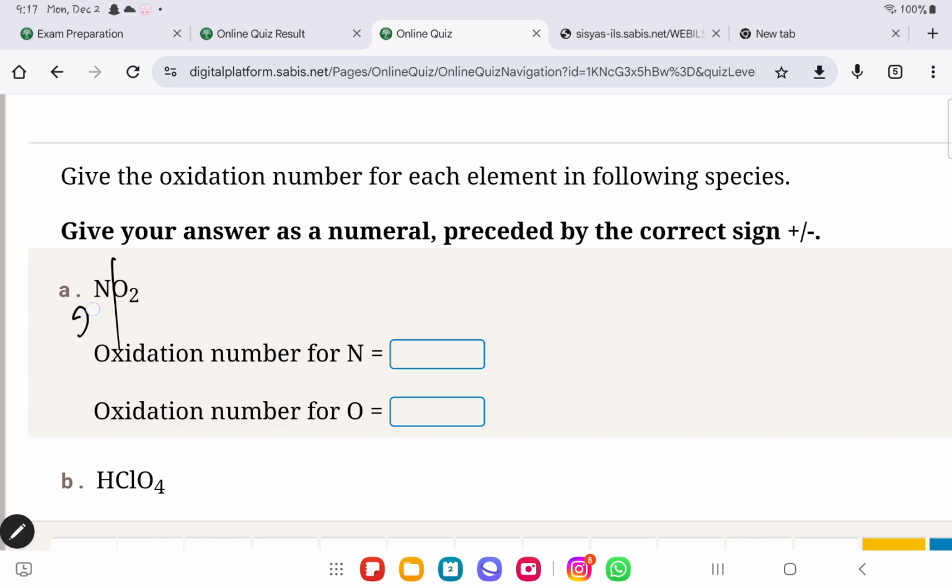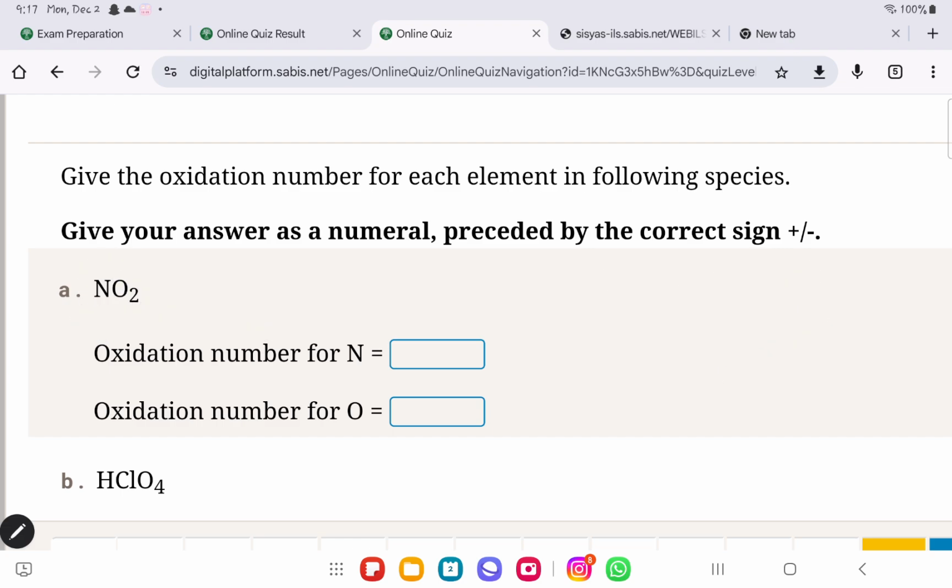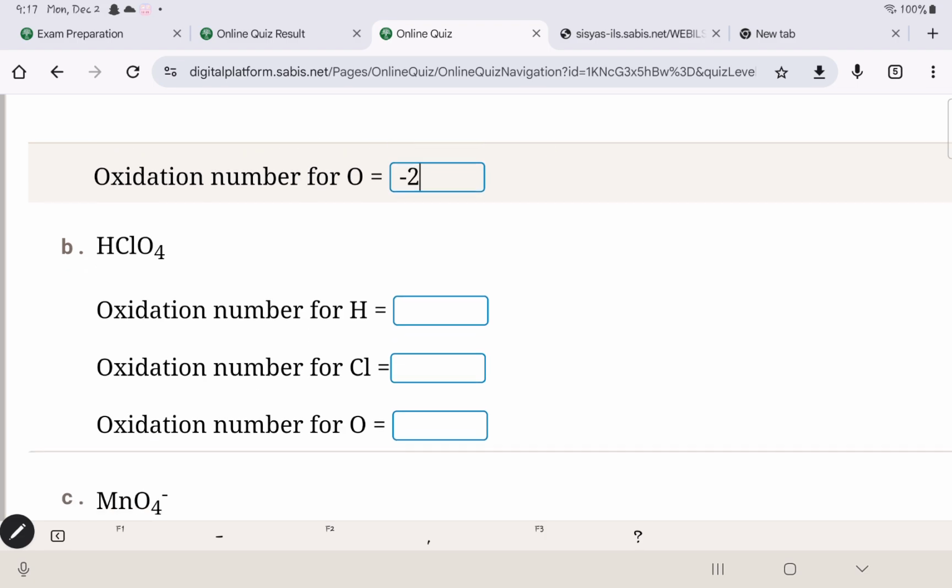We do not know it, we're gonna call it X. O2, we know it is 2 times, because we have a 2 over here, times the oxidation number of oxygen, which is negative 2. And it's equal to the charge, which is 0. So X plus negative 4 is equal to 0. So then X is equal to 4. So N is 4. The oxidation number of N is 4. But pay attention, did they ask for O2 or O? They asked for O. So the oxidation number for O is negative 2.